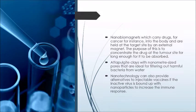Nanobiomagnets carry drugs for cancer, for instance, into the body and are held to a target site by an external magnet. The purpose of this is to congregate the drug at the tumor site for long enough for it to be absorbed. Nanoclays with nanometer-sized pores are ideal for filtering out harmful bacteria from water. Nanotechnology can also provide alternatives to injectable vaccines if the inactive virus is bound up with nanoparticles to increase the immune response.